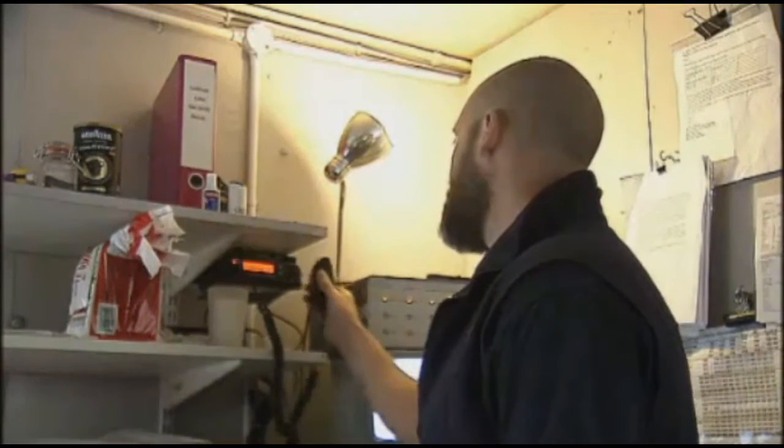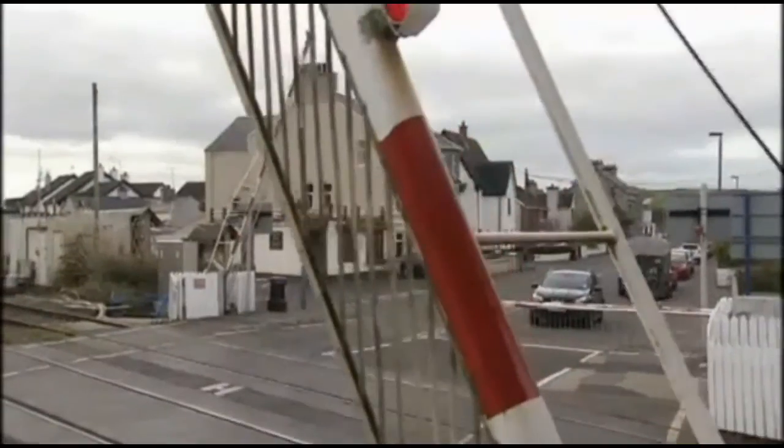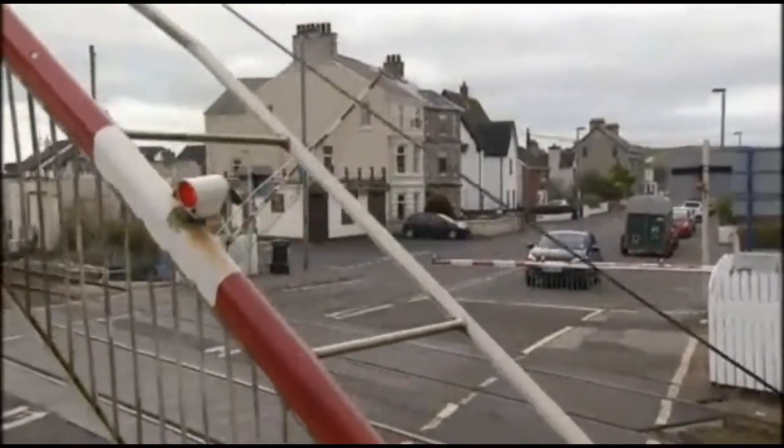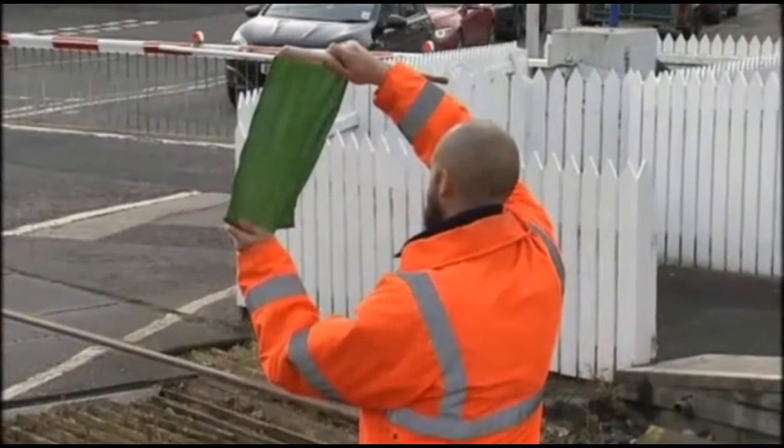The end of an era. I'm sure there's a bit of sadness, but it's good to see progress happening too. It's great. It's nice to be here at the end of it all, to be part of one of the last signalmen to close the cabin, but very exciting for moving forward as well. Yeah. In a way, you're part of railway history now, aren't you? But you're part of the future as well. Yeah, I suppose so. Yeah.